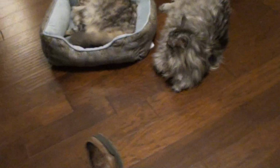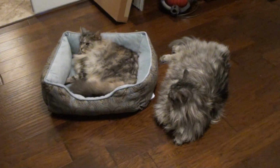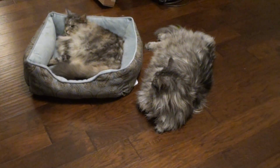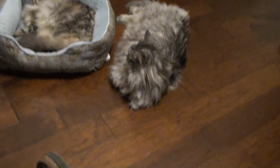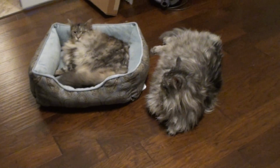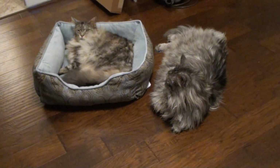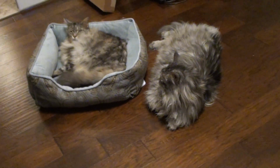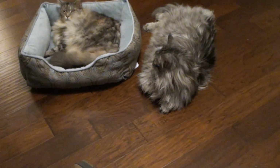On the floor, we have 2 sleeping kitty cats. Tomodachi and Thunderpaws. Tomodachi looks like, leave us alone. We're comfy. I don't know why Tomodachi got the bed and Thunder didn't. Usually Thunder's in the bed and Tomodachi's on the floor.